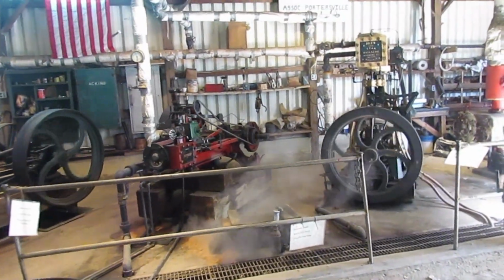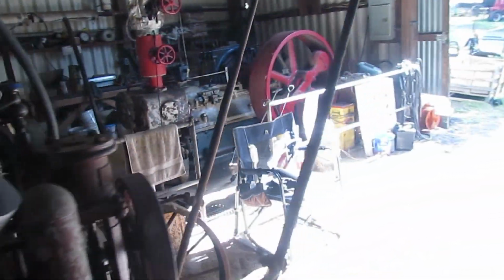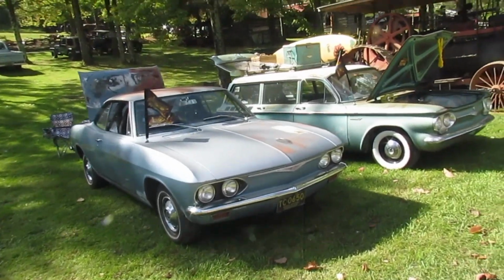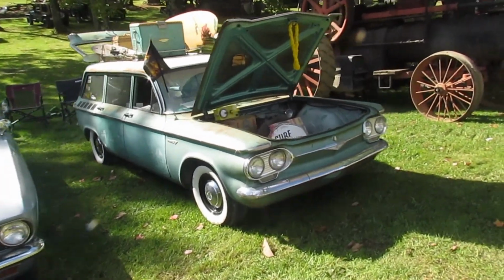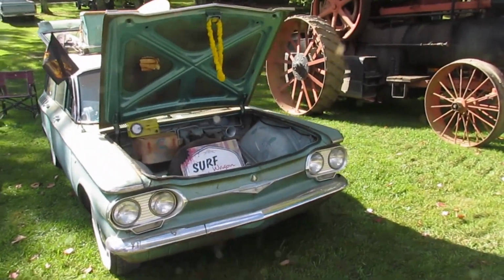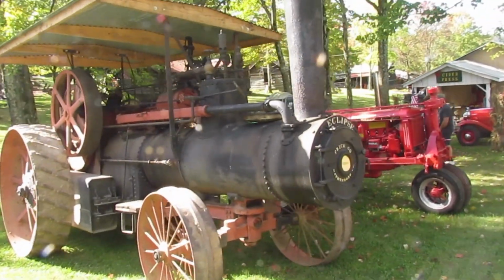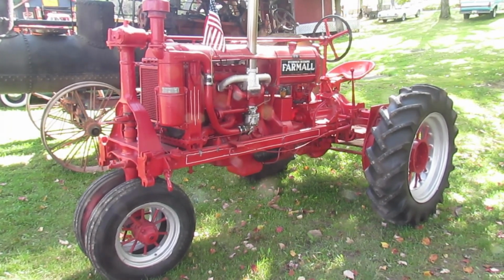Alright, I'm in the next building over, and take a look at all this old steam-powered equipment they have in here. I can feel the heat right in front of me. Take a look at these old cars right here. This second one, this station wagon, has its engine in the back, and the cargo or the hood is in the front. Take a look at that old steam tractor right there. This is what they used back in the 1800s to power threshing machines. Here's an old Farmall F20.